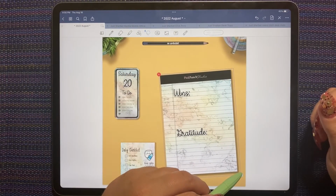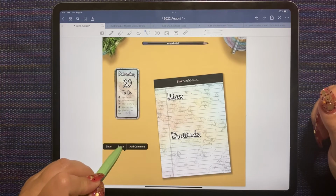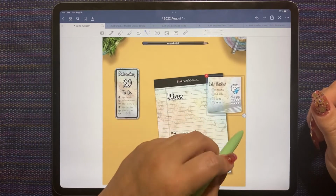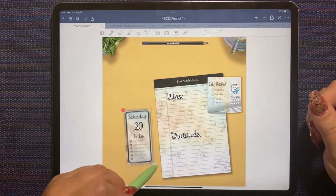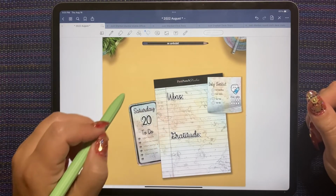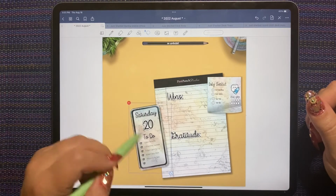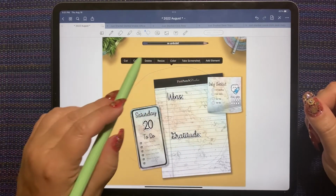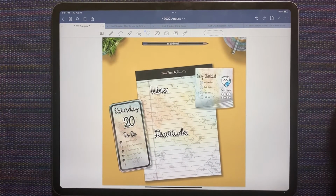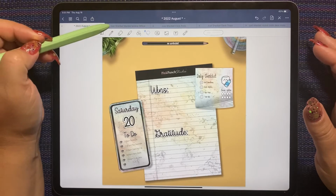So let's resize this. We'll stick that there. I want this on top, so we'll cut and paste and stick that on top. All right. Okay, so there is all my regular planning stuff.